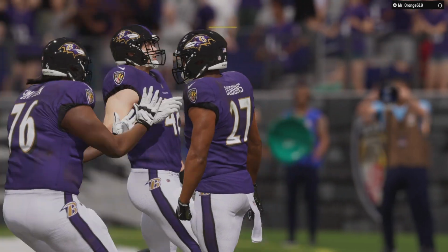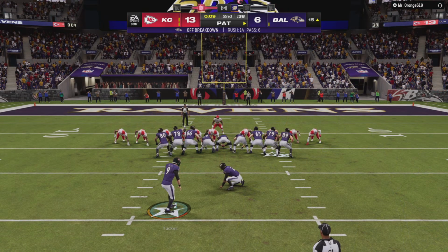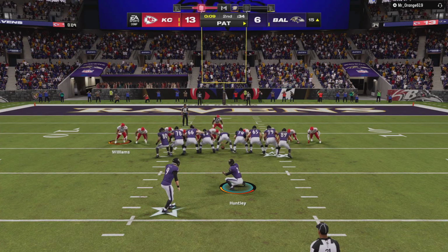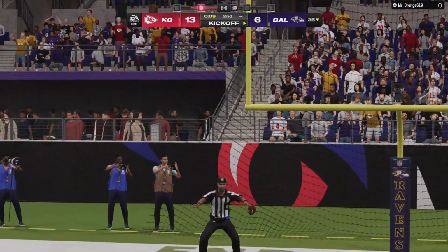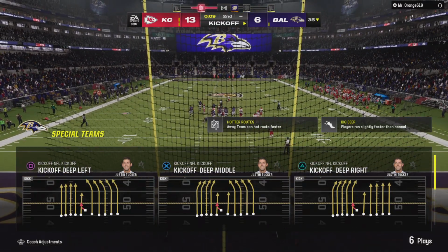J.K. Dobbins in the final seconds of the first half. And the Ravens are on the board here in the final seconds of the first half. And his kick is no good. Misses the PAT, a mistake there. And this remains a 7-point game.